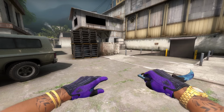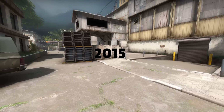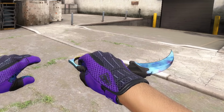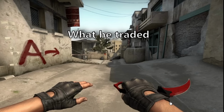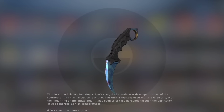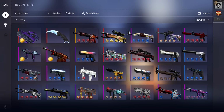Now our last skin is a Karambit Case Hardened Factory New Pattern 387. Over the years, the most expensive knives have gone from fades to crimson webs and then to case hardens because collectors want skins that are more unique than anyone else's. And since every case harden is a completely different pattern, this fits the bill perfectly. The current owner bought this knife in 2015 for $100,000 and then tried to flip it for $50,000 profit. But it's a really good thing that he didn't sell because he now has an offer of $1.5 million, easily making it the most expensive skin in CSGO.